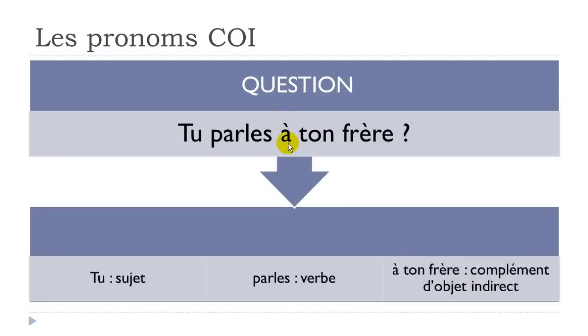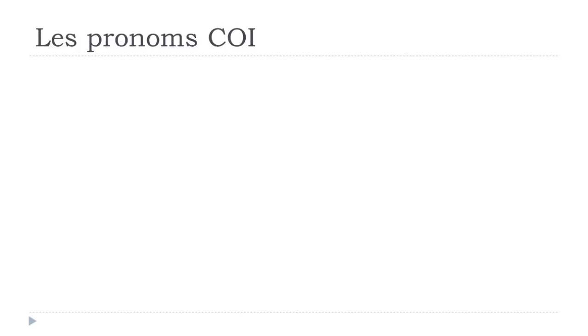So in the previous lesson, we saw the direct ones, okay? They were without any preposition. But then in this lesson it's indirect because you've got the preposition à here. Okay, and it will change the things.